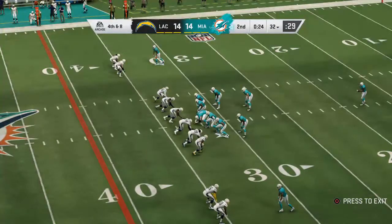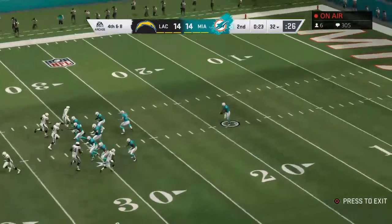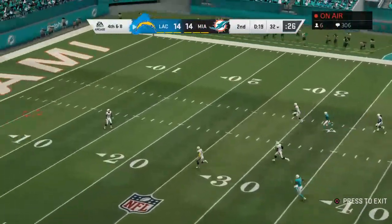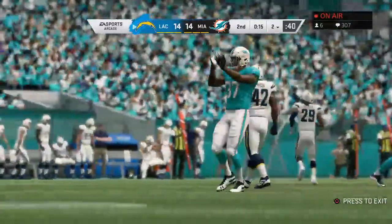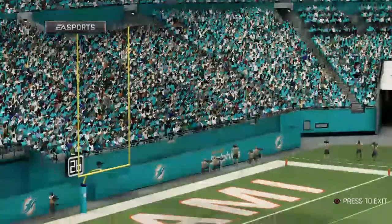The Dolphins will send out the punter now as he's on to punt for the first time this afternoon. They only punted twice in the win last week as he gets this one away. Oh, and what a play on special teams here. This is going to be down inside the 5, all the way down at the 2-yard line.